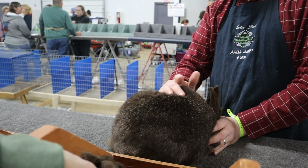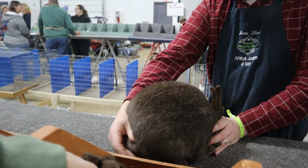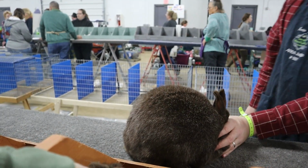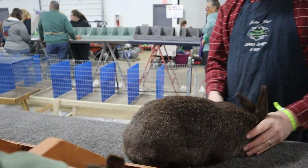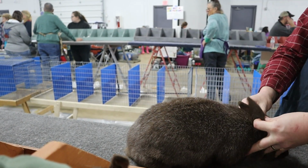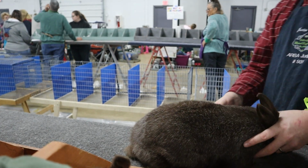Could use a little more length to that coat. It's a little on the shorter side there. Silver hairs are fairly evenly dispersed on the body, where it's in coat down the sides, but it's fairly uneven up over the top. Lacks a lot of silvering on the head, ears, and the extremities.